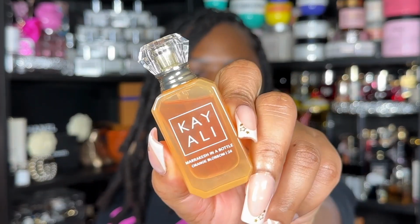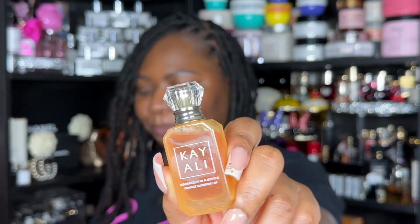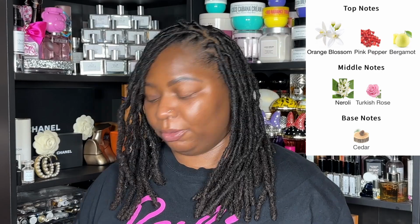Okay, first up, Marrakesh in a Bottle. Y'all, the orange, so cute. This is bergamot, orange blossom, pink pepper, Turkish rose, neroli, and cedarwood. My initial spray of this, I was like, ooh, that orange blossom is so sweet. It's almost intoxicating. And then literally less than 10 seconds later, that pepper, okay, almost had my eyes watering.